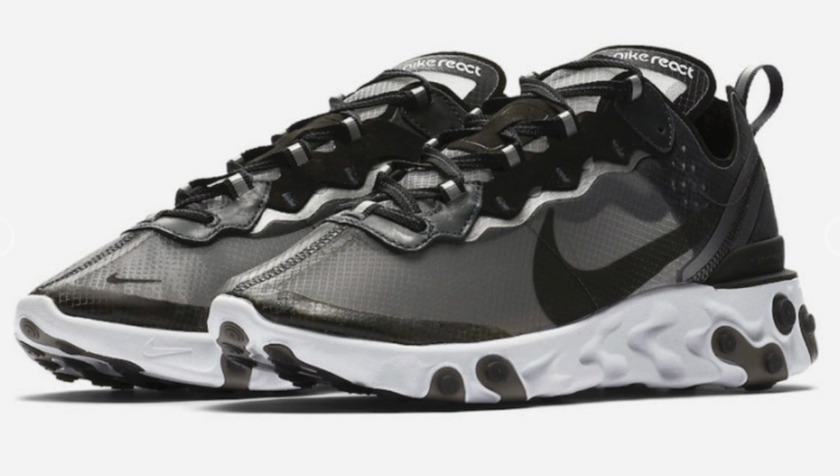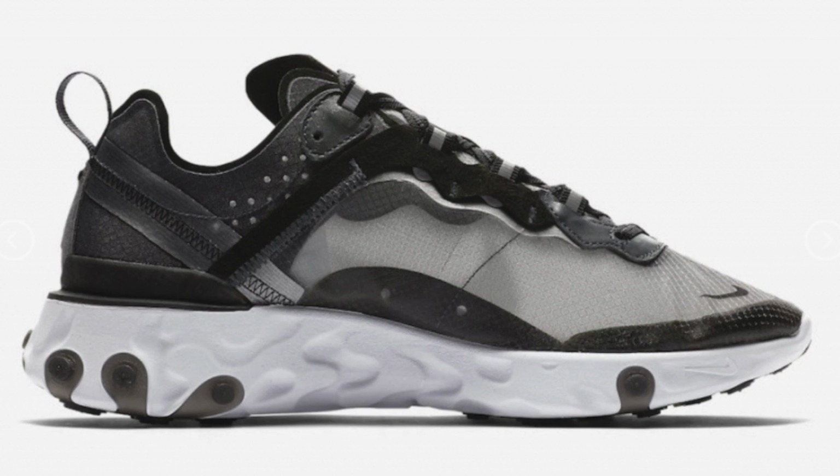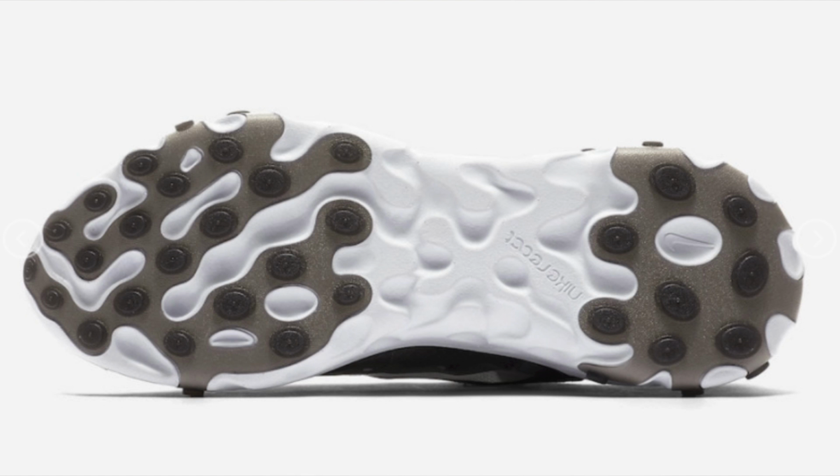Now let's move on to the Anthracite colorway. Everything is the same, but it is just in a black and gray and white colorway. Now I know I said the sail is my favorite colorway, but this one right here isn't bad at all. Like say I miss out on the sail one, I wouldn't mind picking the black version up. For me, it's a really dope silhouette, and I feel like it'd be easy to wear. So this one is really dope. It also has the same release date of July 13th, and retail is $160.